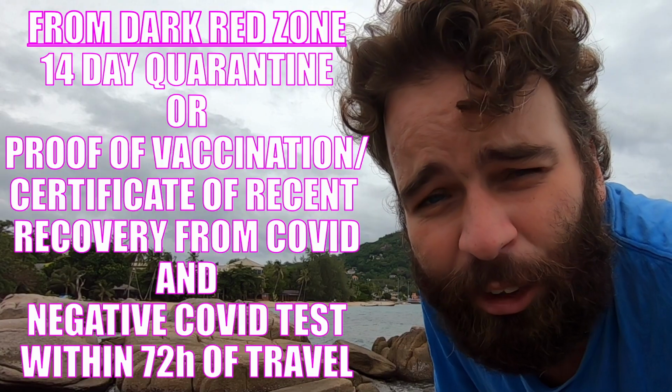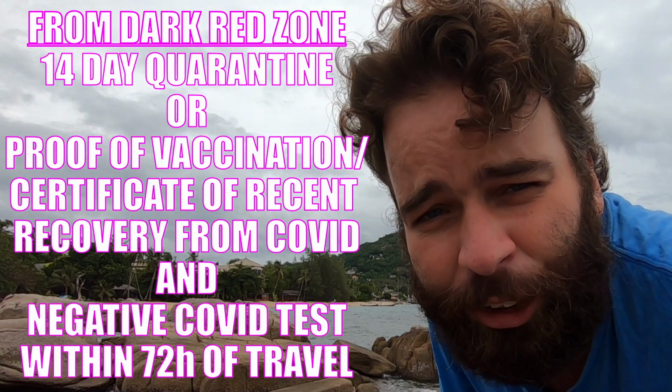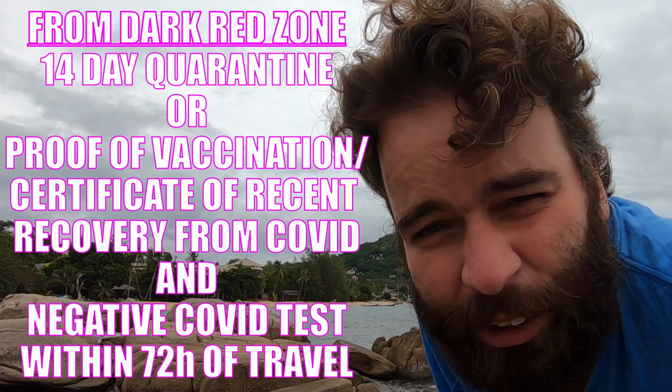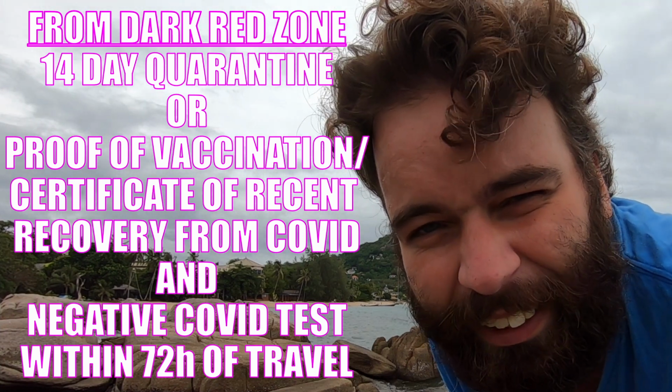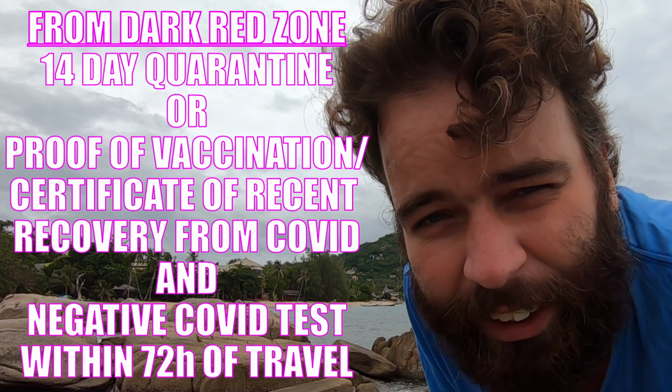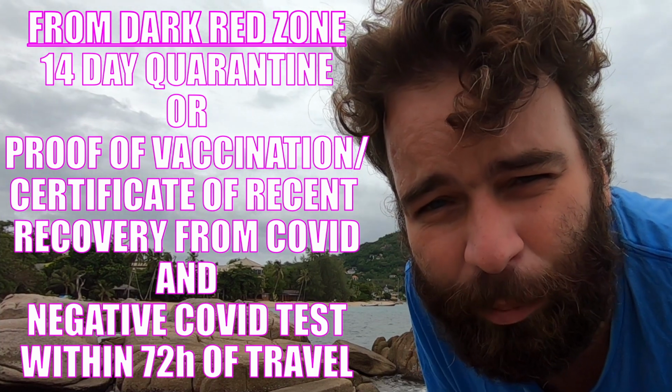Once you scan the QR code, you need to provide your personal information and your recent travel history. If you're traveling from a dark red zone, which is Bangkok and a couple of surrounding provinces at the moment, you either need to spend 2 weeks in quarantine, or be vaccinated, or have a certificate that you recovered from COVID recently, and you will need a COVID test within 72 hours prior to your journey.